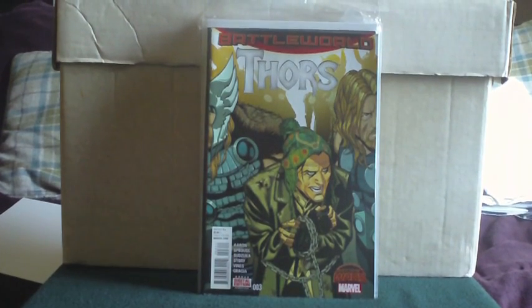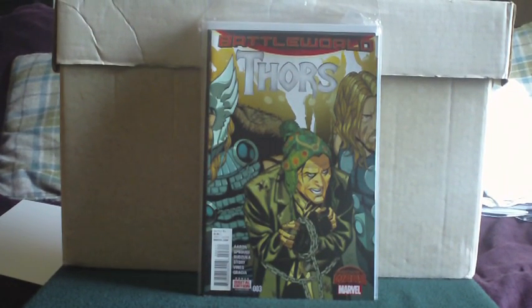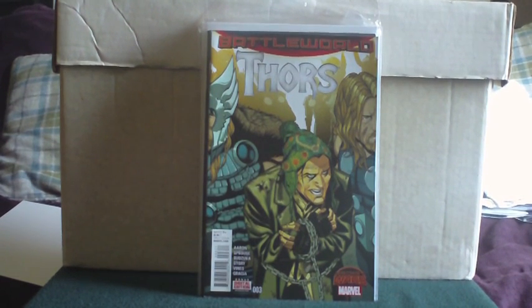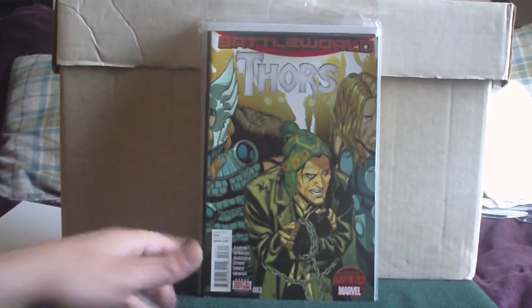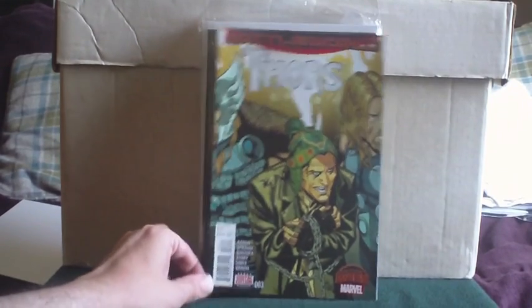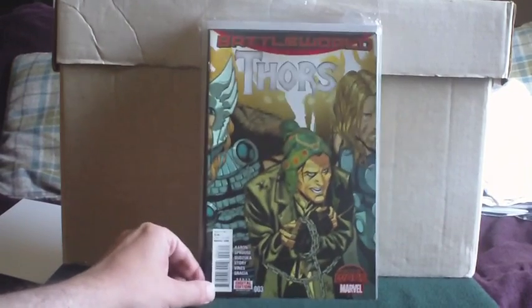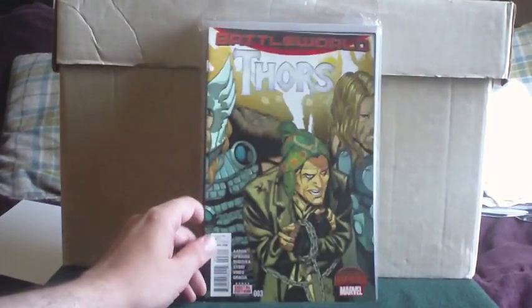On to some Marvel Secret Wars stuff. If you've been watching my comic book hauls and any videos in general, you'll know I'm going to try and get all the Secret Wars tie-ins, Battle World, all the other ones that we get in here. This is Thor's issue 3. It's on my comic book database profile. It says I have another one of these issues, but I don't remember it, so I'm glad that I didn't pick up the one that I supposedly already have. But this is issue number 3.